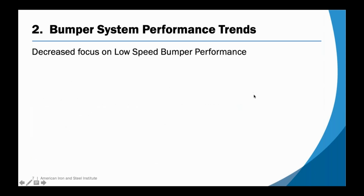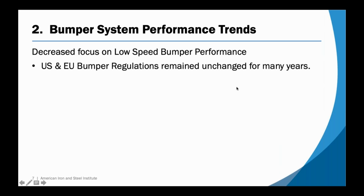So, performance trends that are out there. We really are seeing, over the past years, a decreased focus on low speed bumper performance. Both the US and European regulations have really been unchanged for many years. The US regulation came in the early 70s. It changed in 1982. It hasn't changed in the last 38 years, pretty much the exact same thing in that amount of time.